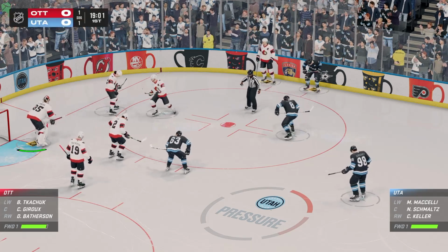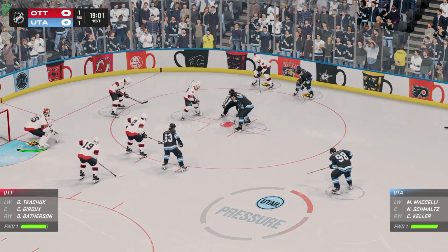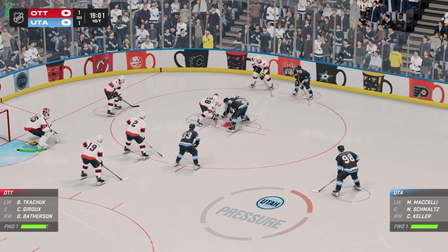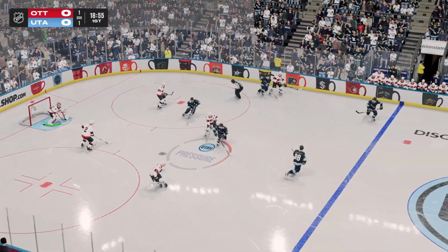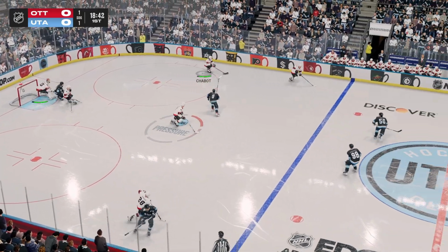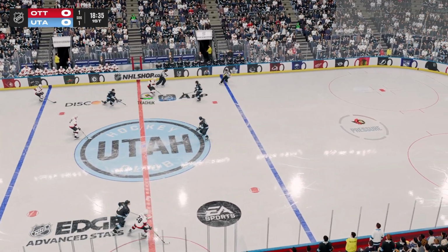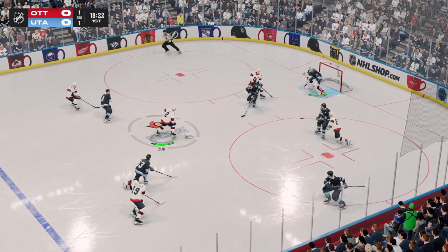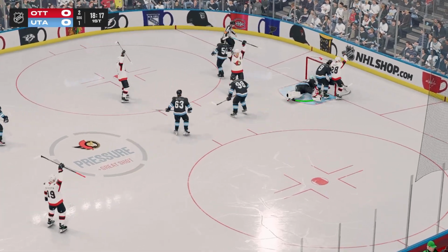Lots of time left in this period. Still looking for our first goal. Ottawa's got the puck after winning the defensive zone faceoff. And they send it right back to him. Inside the offensive end, now down the left. Cuts into the paint. Scores!